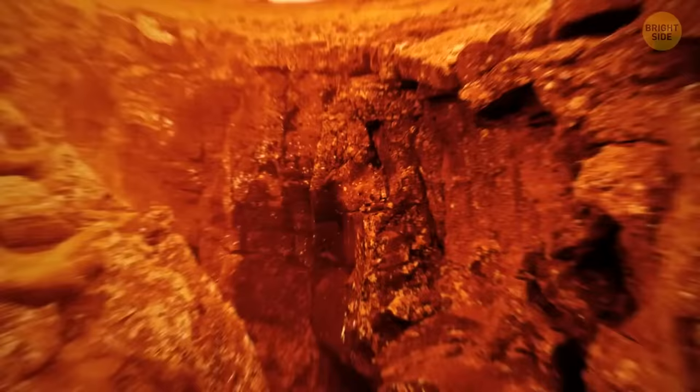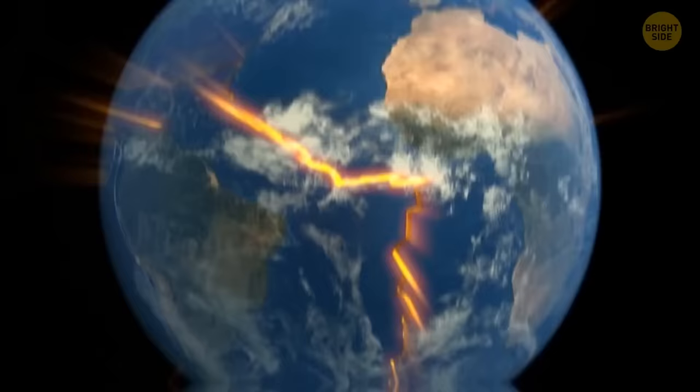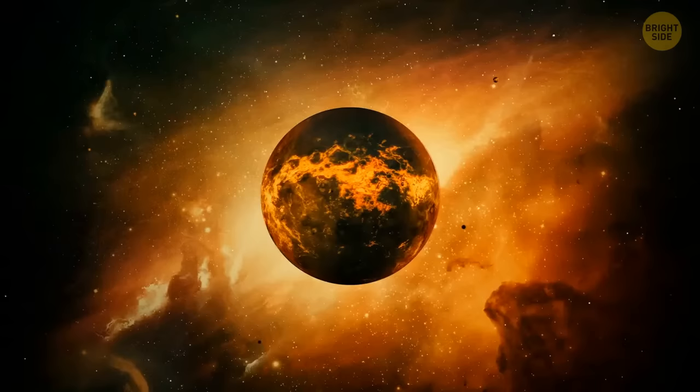We haven't found a fault long enough to generate earthquakes with a magnitude of 10 or more. If it happened, it would extend around most of our planet. An earthquake with a magnitude of 12 would require a fault larger than our planet.